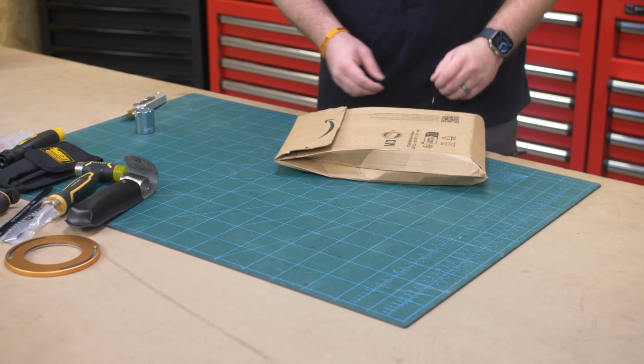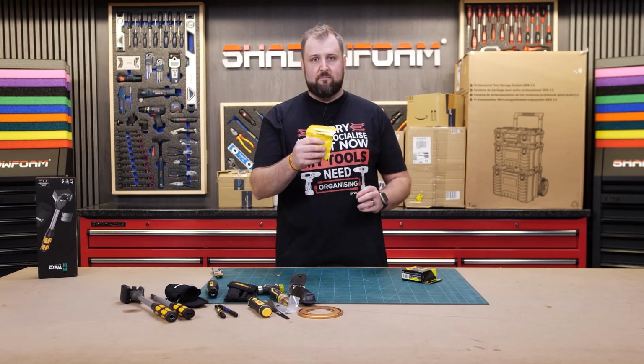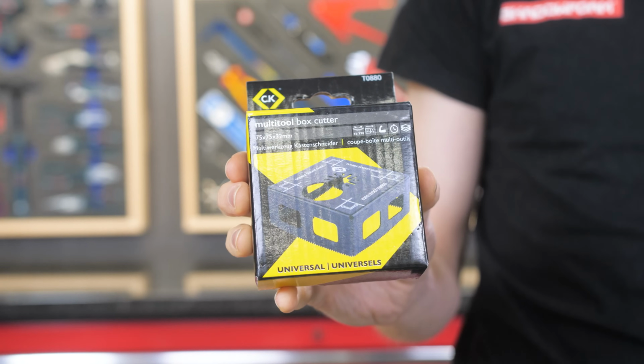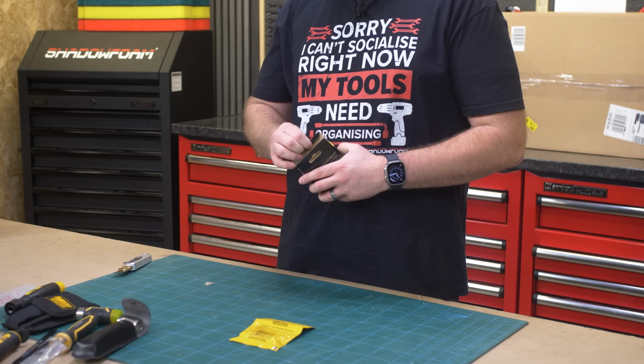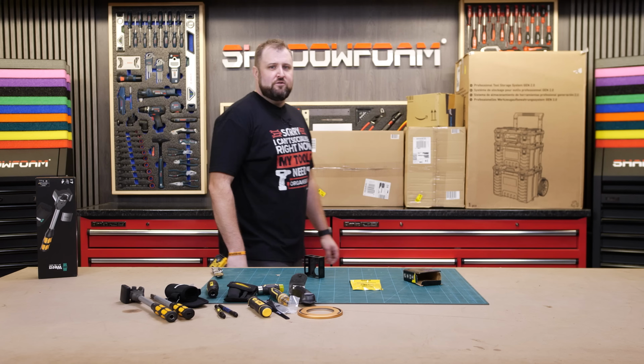Another little packet from Amazon. Right, so this is another brand of SabreCut. I knew I had some more SabreCuts to come in. And then this is a CK box cutter. If you didn't know, I've seen these before, never owned one, but I thought it was a good opportunity to pick one up. So I've gone and got a multi-tool.